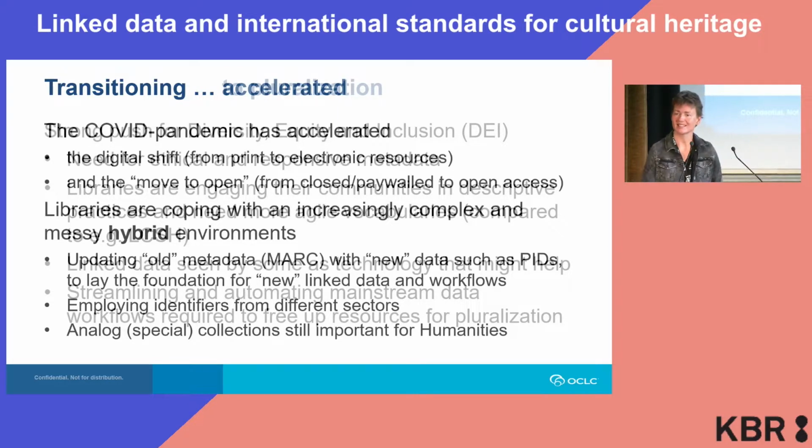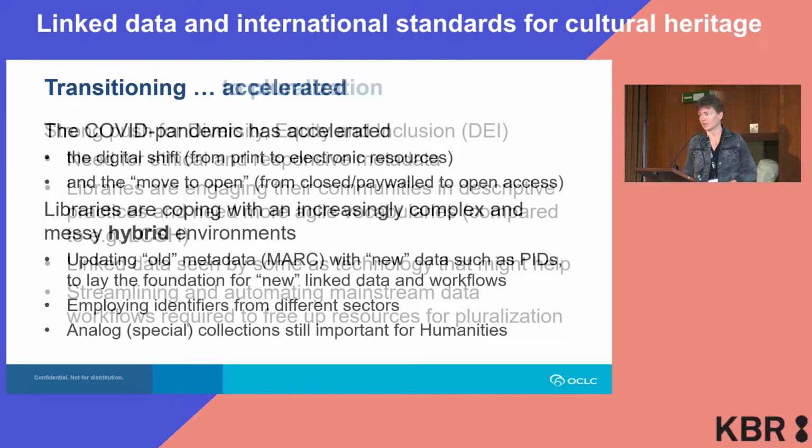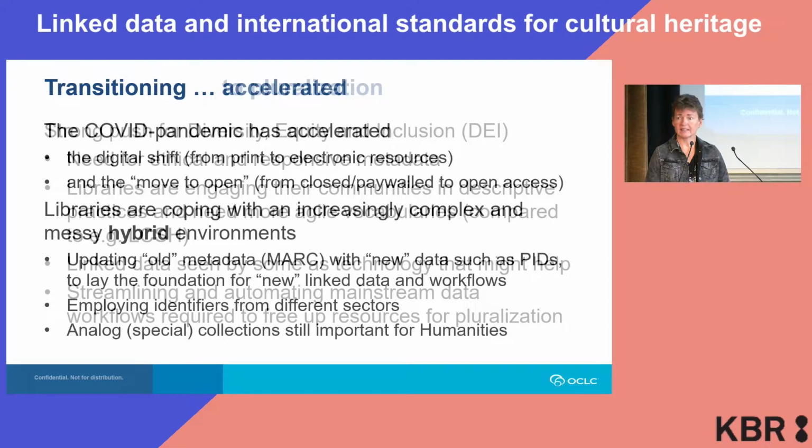Basically what this slide is saying, that this report was published in 2020. It's 2 years later now, but these trends are still as true as when Karen published her report. But some of these trends have been accelerated. Clearly, the pandemic has accelerated some of the trends. The shift from print to digital has also only accelerated the move to open, as we call it, so open access, etc. And now what many libraries are ending up with is a hybrid situation.